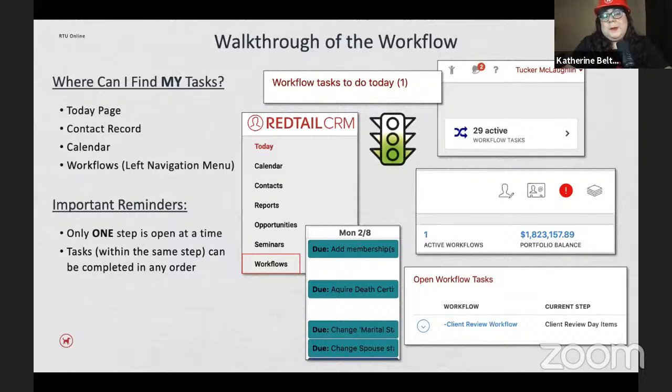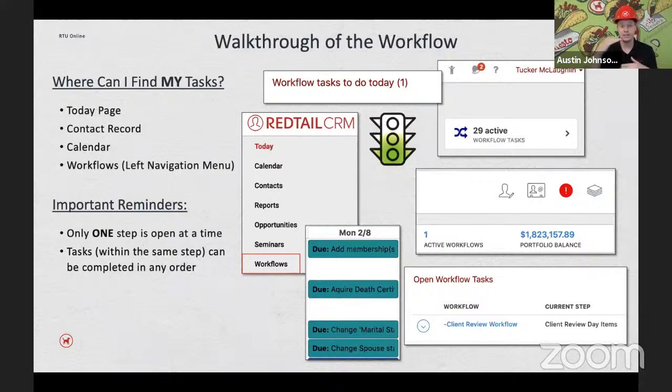Now, Austin, I think you might have a different preference. Am I right? Well, yeah, you hit on it. You said when I log into Redtail, I go to my Today page. But for me, I prefer to go right to my calendar, and that's where I go to see my workflow tasks. I have it set automatically in my preferences that my workflow tasks show up on my calendar. There, I can see it all in line with all the tasks I have for the day, as well as my appointments and meetings.